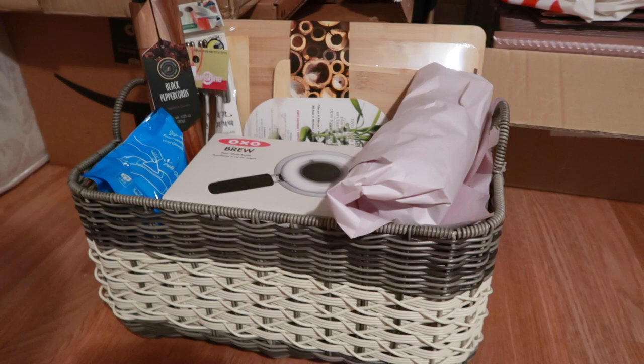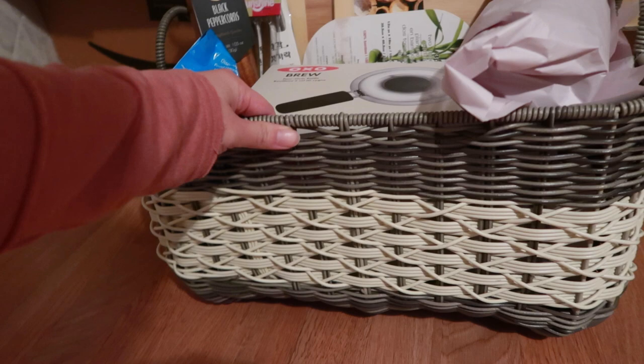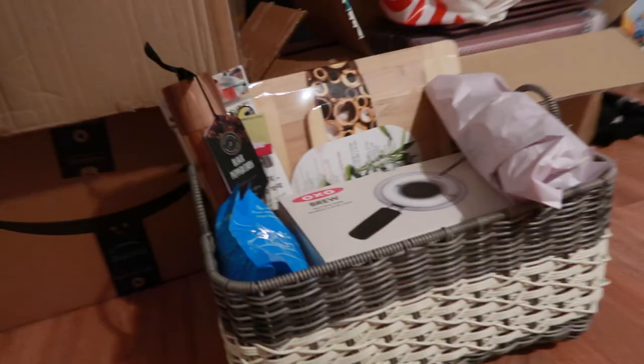I am home, and remember all the stuff that I showed you earlier? Now they're nestled in this really big cute basket. It's made in Vietnam and it's super sturdy. I love the color as well. I'm thinking of using this as a bath towel basket or toilet paper storage, so we'll see. Isn't it so cute?